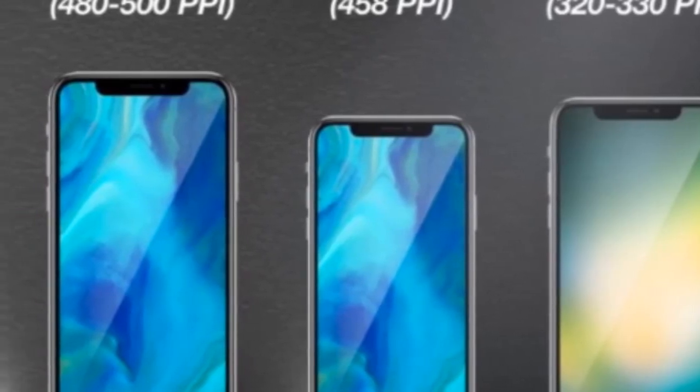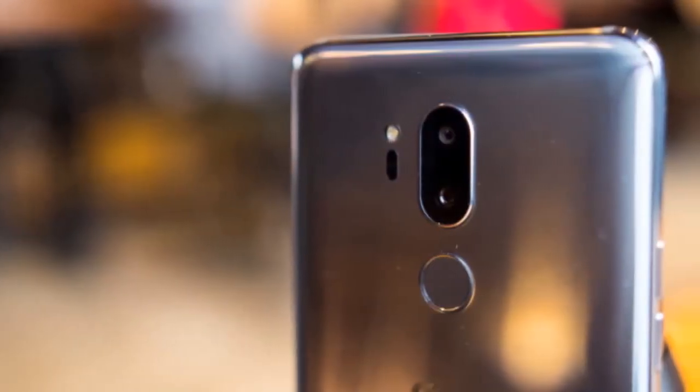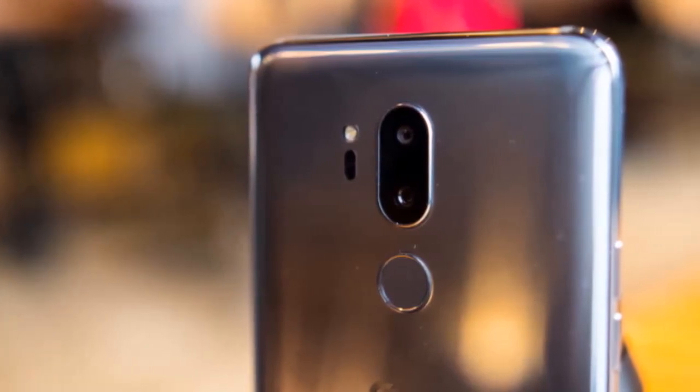If you're planted firmly in Google's ecosystem, however, the LG G7 ThinQ is an excellent option.